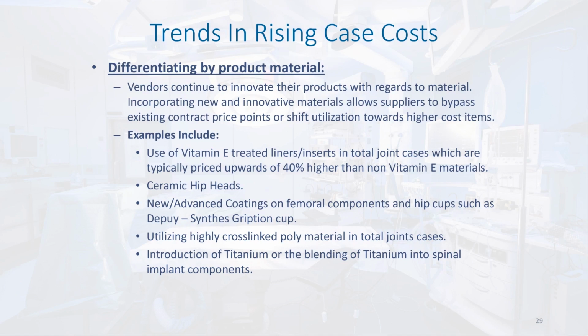Now, second bullet point here is market trends. Obviously, the latest and greatest, or what is the new technique, but also, and I'm sure a lot of people listening today have seen this as well, is the representative movement, right? So we've all seen the case where the physician doesn't want to use a specific vendor, but all of a sudden their rep moves to that vendor and now they're utilizing it. So understanding those little frontline market trends as well is super important.